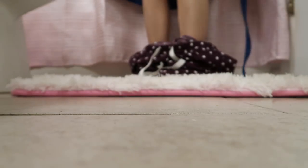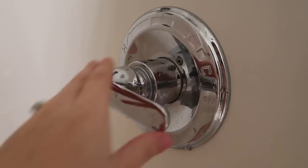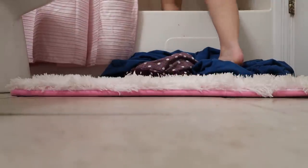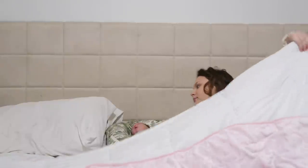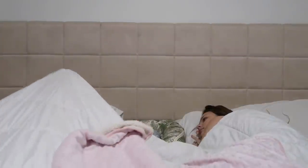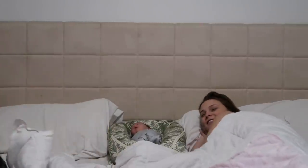Now for a steaming hot shower. This is seriously one of my favorite parts of the day. Bed. But not before forgetting the light switch every single night.